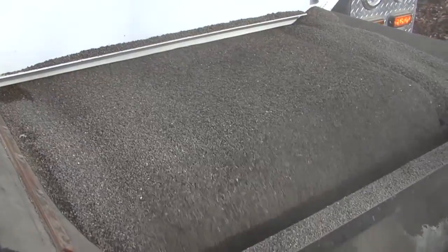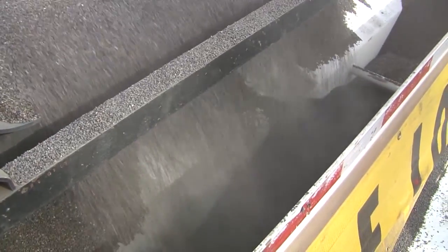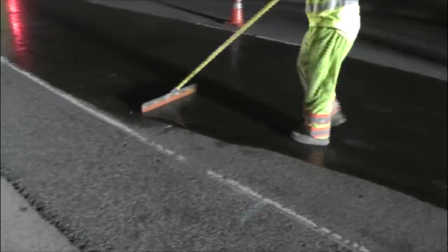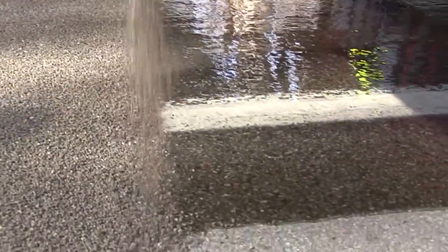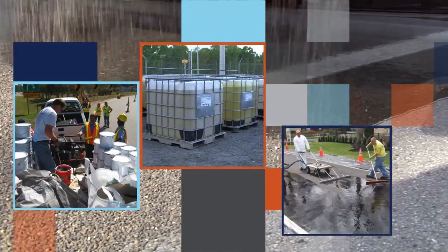The binders specified may vary depending upon pavement surface type and condition. The typical binder is a multi-component polymer resin. A good specification will always address the mechanical properties of the resin binder, along with limitations such as storage, mixing, and temperature restrictions.